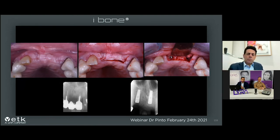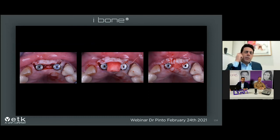To show you this simple case, we extracted these two teeth and put in two implants, and we decided to add gum to have a nicer gum. So we used Mucograft from Bio-Oss to augment the tissue, to have more keratinized tissue and almost a volume to protect those implants for the segment.